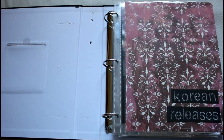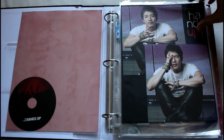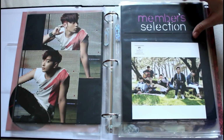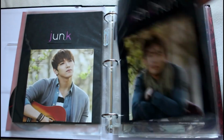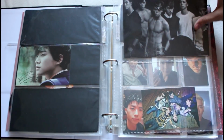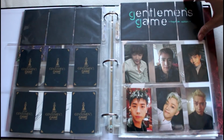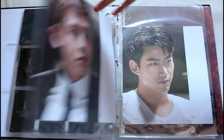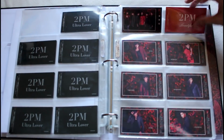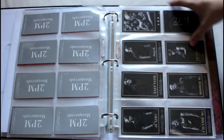And to end this video, I'm going to share all of my 2PM binders, which I know I made a 2PM photocard collection update just a few months ago, but I would feel weird if this video didn't also include 2PM. So here are all these cards again, and there are a few new additions, and I do want to change a lot of how I formatted these pages. So when I do my next update, hopefully those changes will be made.